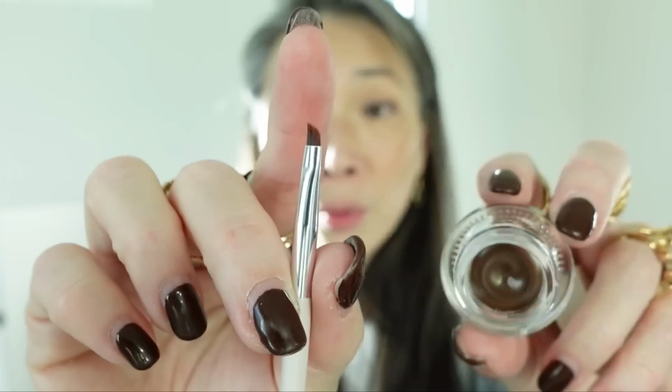Oh, you know, Jones Road sent over that gel liner. I never use a gel liner. You know, I think I've used a gel liner less than a handful of times in my lifetime. But I do recall if I wanted something really precise and really, really dark, it's easier than using a liquid pen because you just use a brush and you kind of dip it in. So they did send over this precision eyeliner brush along with this gel eyeliner. So I'm gonna try this.